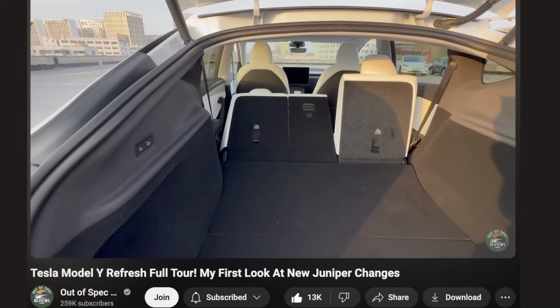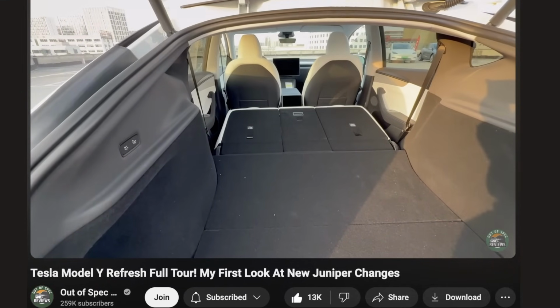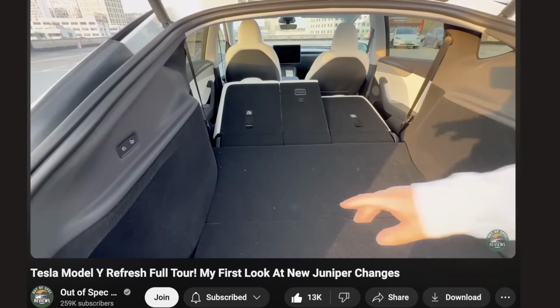If you watched yesterday's video, you'll know why I was excited about this clip. It's hard to notice, but you'll see the front seat does adjust itself automatically in order for these second row seats to fold down.